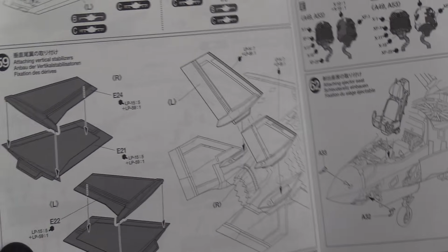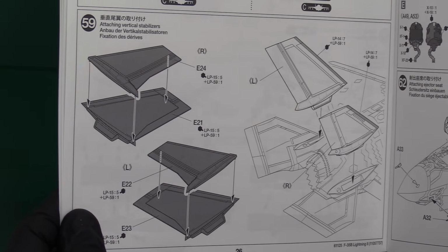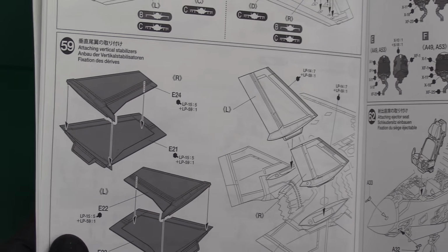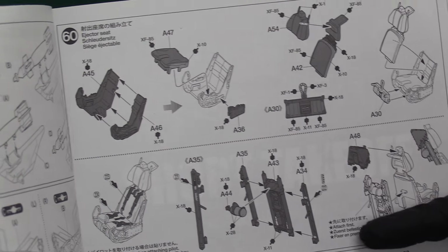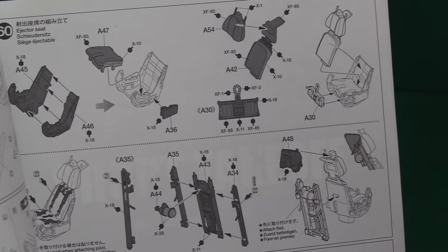Attaching the vertical stabilisers, and again the fit of these, you're not going to believe it, they just drop in. They'll drop in without glue, and you could actually not have them glued and it would still stay together as long as you don't subject it to any force or movement.